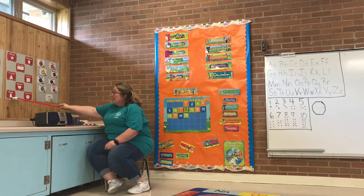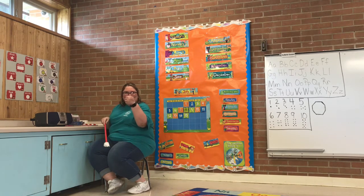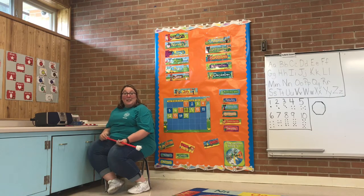Heart. This one has no sides. It's all curvy. It's an oval. The same with this one. It's a circle. Good job. All right, ready to do our alphabet?